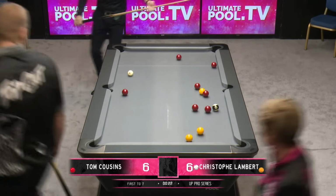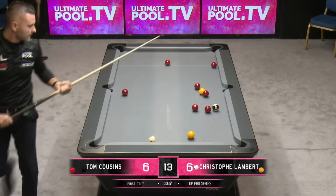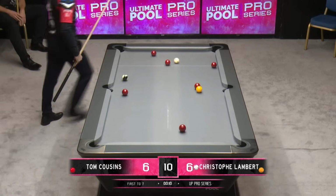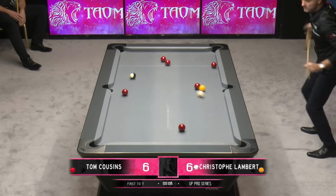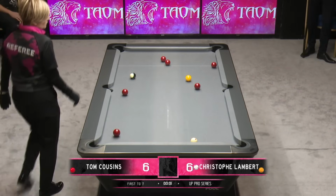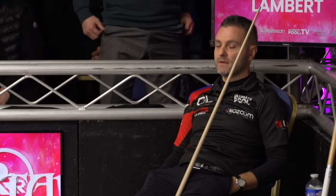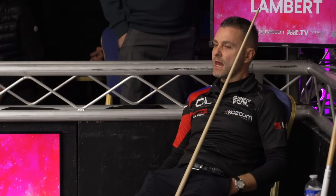I think he should have called his extension. There's still 20 seconds left. There's only 4 shots for Christophe. Tom may have just missed a trick here. Is he going to have a swipe at this yellow? 10 seconds. I don't think there's going to be the time. It's a hell of an effort from Christophe Lambert. Wow. But this brilliant matchup is going to go all the way. An absolute cracker. An almost instant classic here in the Pro Series.